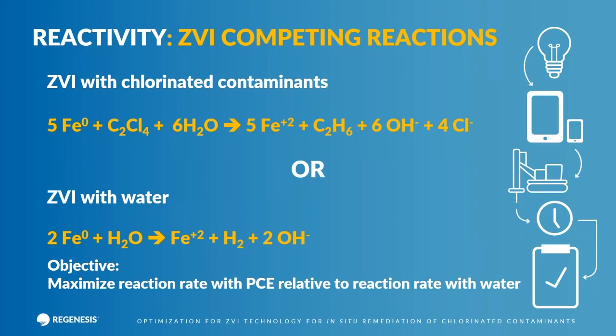PCE, C2Cl4. And you can see when you have a full reduction, you get oxidized iron, C2H6, which is ethane, and your chlorides are reduced. And that's what you really want to happen when you put your iron in the ground. You want to reduce your PCE to something that's innocuous, in this case ethane.